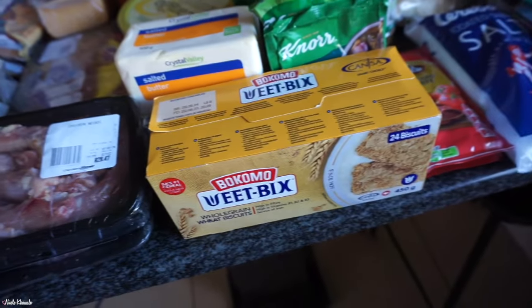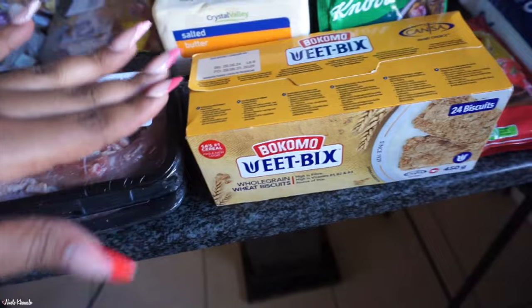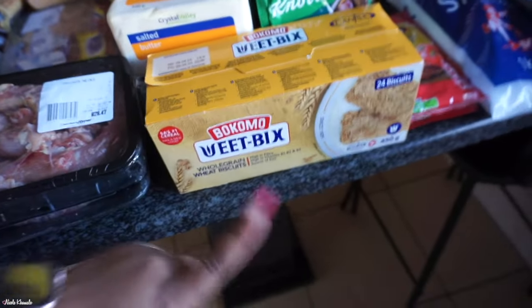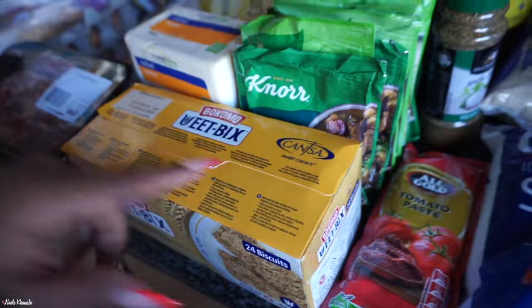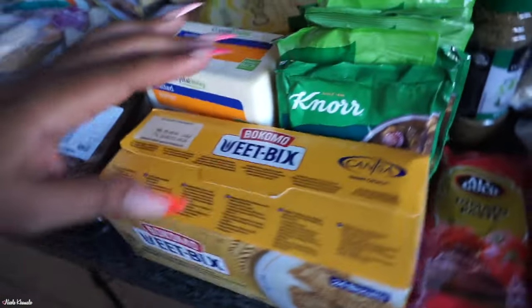I'm trying to up our fiber intake. So wheat bakes, I'm thinking I try to have this at least 3 times a week. I don't know though. I'll probably have it like 1 p.m. or 2 p.m. because I don't really have breakfast like that. But there we go. I also want to get Old Bran flakes, but I probably won't reach for that like I will reach for wheat bakes.